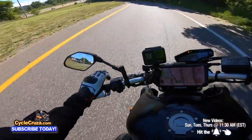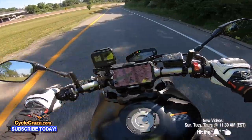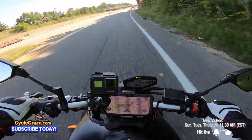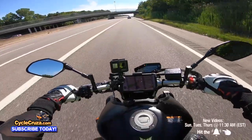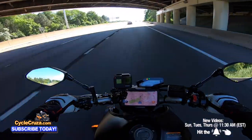This thing turns beautifully, though, I tell you guys. Woo! Yeah, it hits pretty good, man, but, oh, that steering jumps around, guys. It needs a steering stabilizer for sure. Yeah. I'm not going to be busting wheelies on this until I get a steering stabilizer.